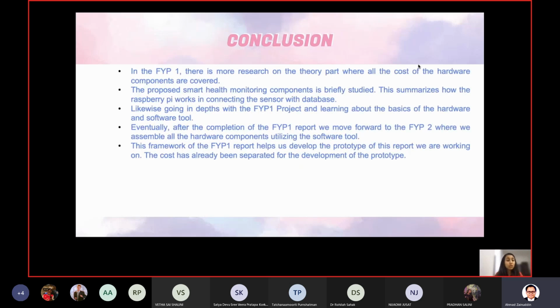So this is the concluding section, where in this FYP there is more research on the theory part, where all the costs of the hardware components are covered. The proposed smart health monitoring system is briefly studied. This summarizes how Raspberry Pi works in connecting the sensor with the database. Likewise, in depth with the FYP1 project, learning about the basis of the hardware and software tools.